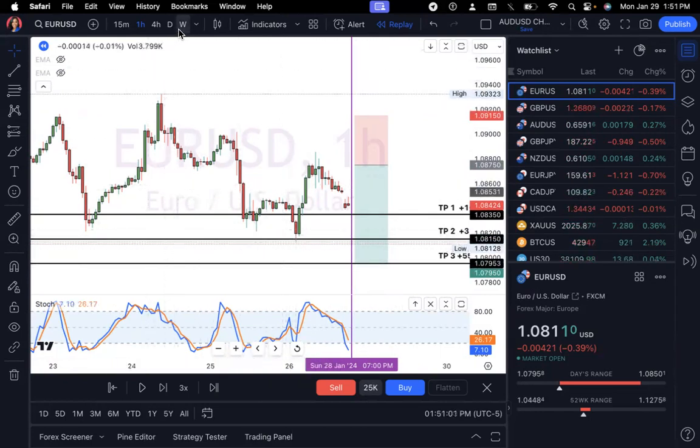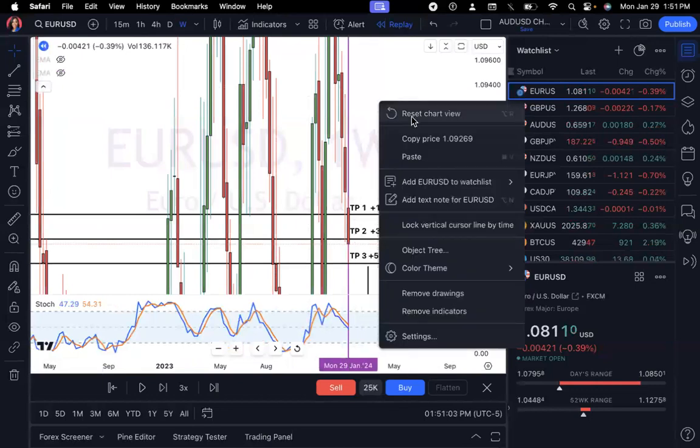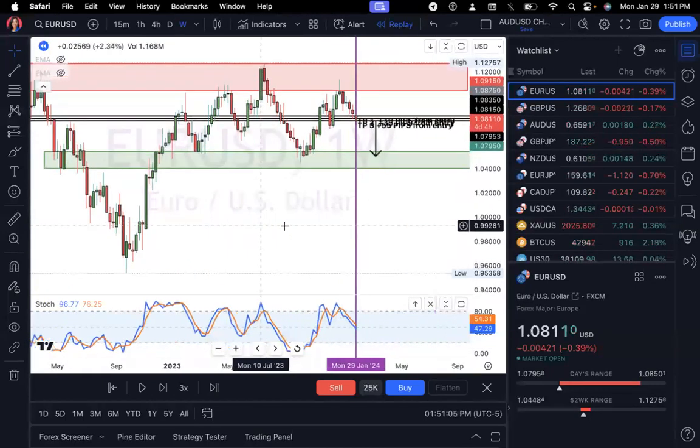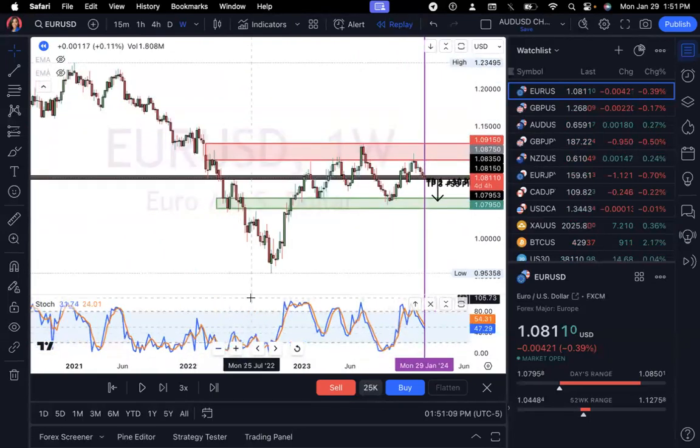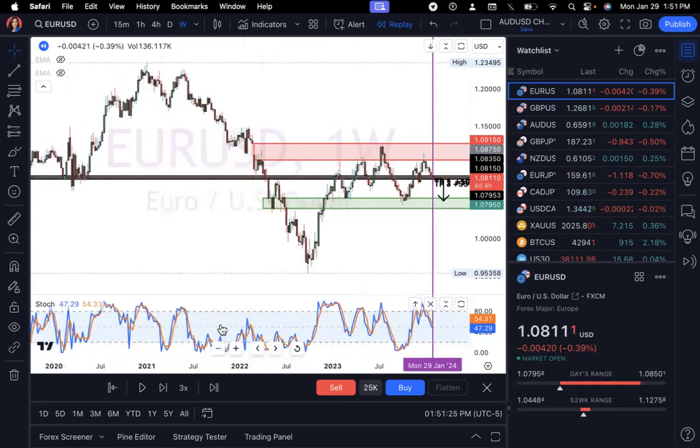So the first thing I noticed was, I like to look at my charts starting on the weekly time frame. That's because if I'm looking at something over the course of weeks, the data and the confirmations that I get are going to be much stronger than on a smaller time frame. I'm not saying that you can't look at a smaller time frame, but a part of my trading style, a part of my edge, is to start on the weekly time frame.